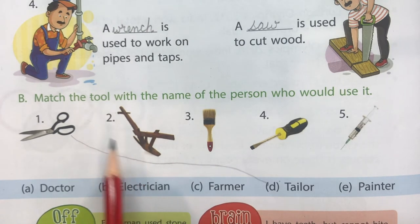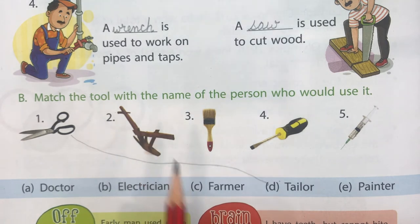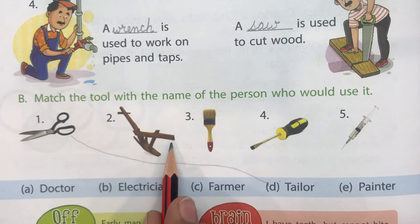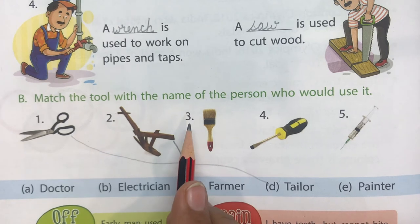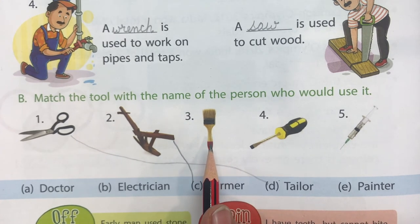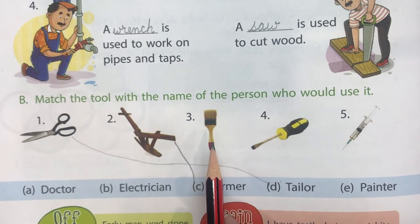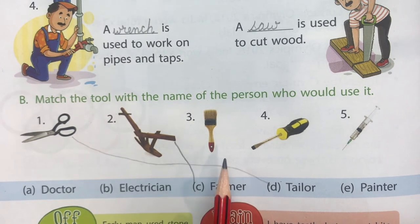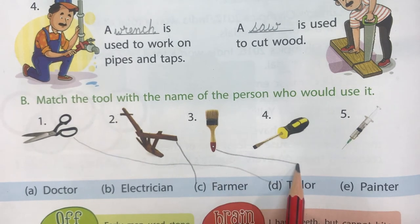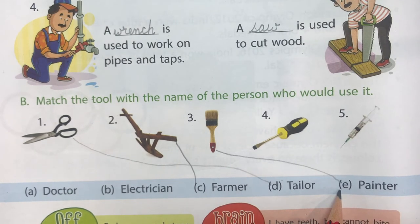The next tool, number 2, is a plow. Plow is used by a farmer in the field. So match number 2 with number C. Number 3 is a paint brush. So a painter uses a paint brush when he is painting a house. So children, match the paint brush with painter. That is, match 3 with E, painter.